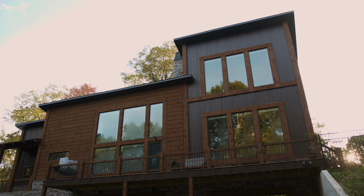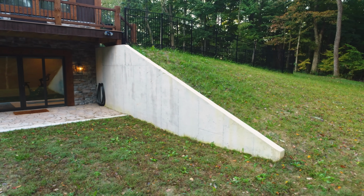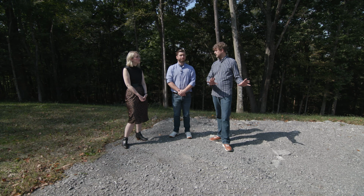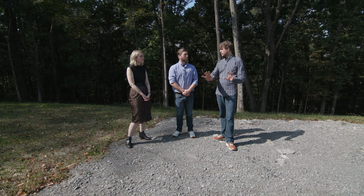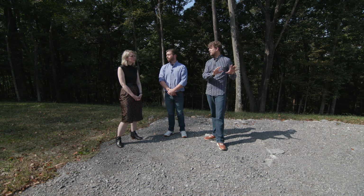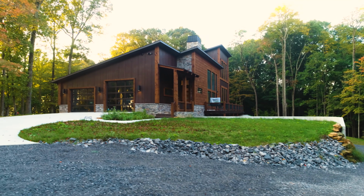So over time, we will face the retaining walls and cap them as well. We prioritized things that were really important to have done at the time that we moved in, and dressing the retaining walls and a few other cosmetic things can be done later without adding to the mortgage.